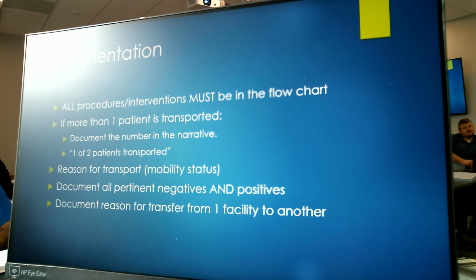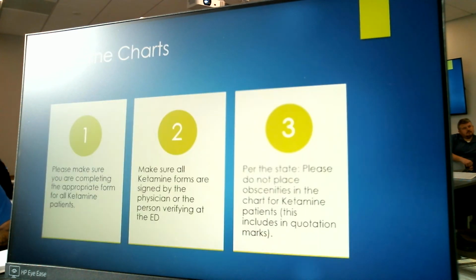All procedures and interventions must be documented in your flow chart, right? Not just in your narrative, but they must be in the flow chart. If more than one patient is transported, document one chart for however many, along with all pertinent negatives and positives, and why they're being transported from one facility to another.